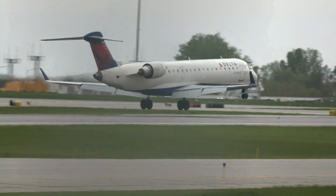And the CRJ-700 should be taxiing in here. Let's see if this one's in good shape. Yes! Alright, good, good, good. This one's in good shape. There we go. One intact Allegiant A320.